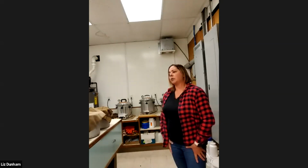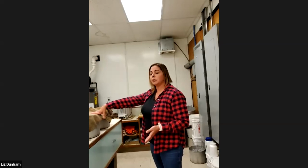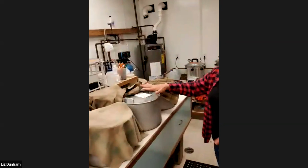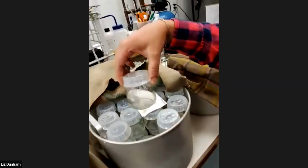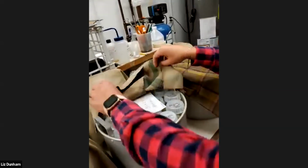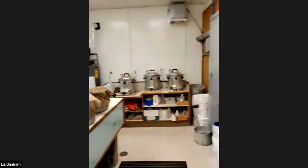Yeah, so we have one tech that comes in and he will make media for us probably 3 to 4 times a week. Currently, in the busy season, he'll be making media 5 times a week. And these came out of the autoclave, so this is all sterile now. And they haven't set. There's a gelatin in there that will help them set. So as soon as they're cool, they will look like, here, I can show you over here.